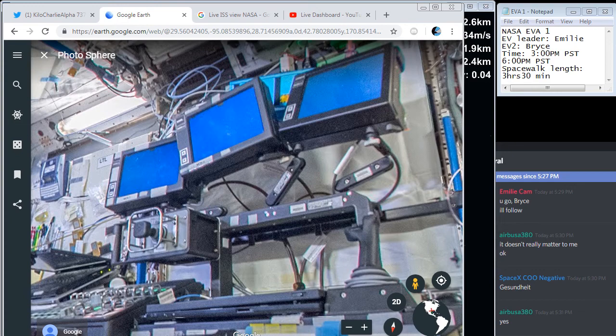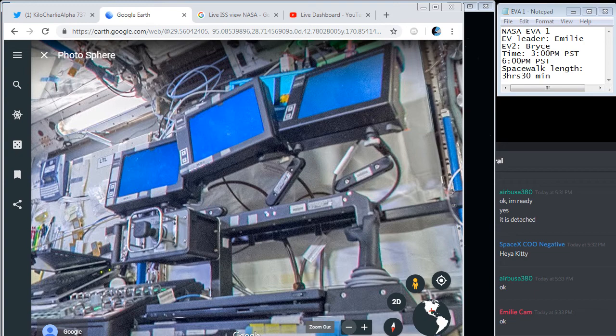Emily, if I were you, I'd start untethering right about now and start getting ready. Alright, I'm just retrieving the supply bags from Leonardo, Kyle. Oh no, you don't want to tether yourself to Quest. Just detach from it and just hold on to Quest. Because you're only staying at Quest for a very brief period of time, so you don't want to tether yourself.